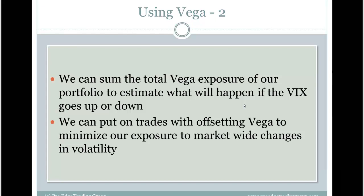If you had a large portfolio of, say, iron condors, then a large number of your trades would be taking damaging price movement against them. You can see that with Vega. You can actually sum up the Vega across all of your trades, and you can see how exposed you are to implied volatility changes in the entire market, or massive price movements in the entire market. Actually, delta is the same way.